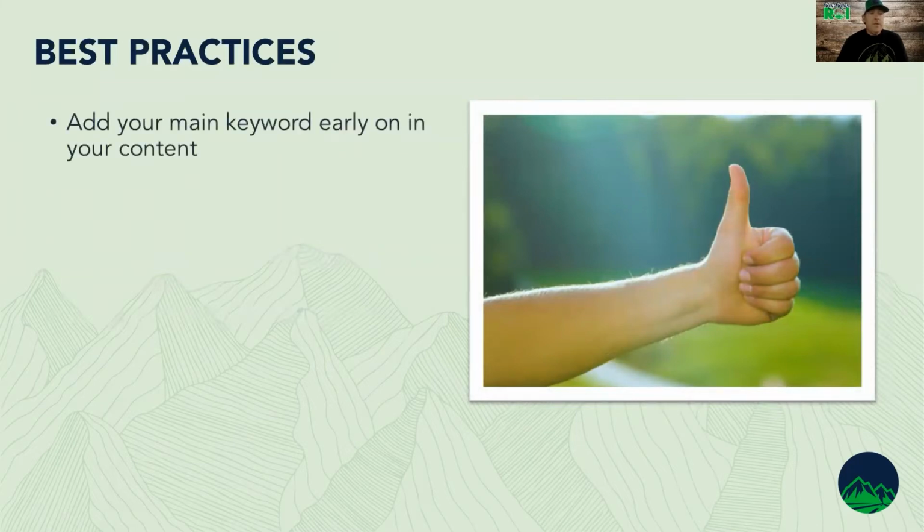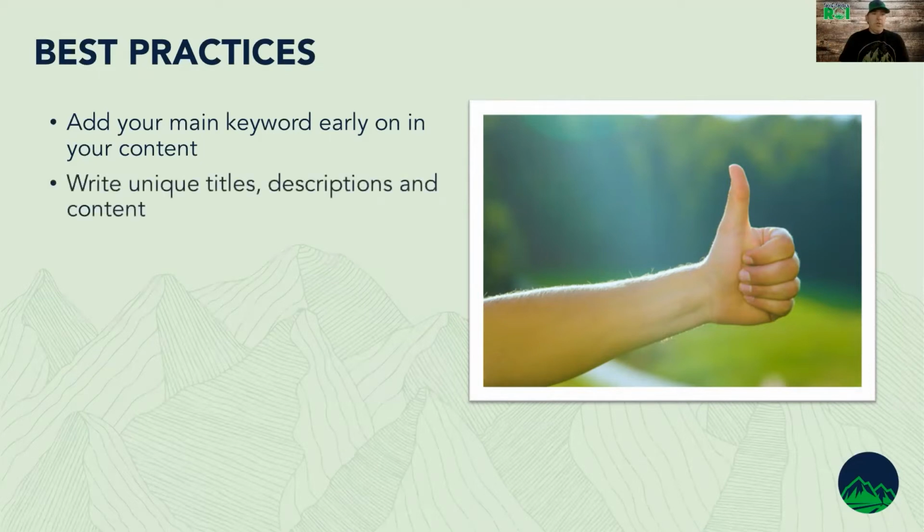So that was your don't do it best practices. Let's do these things. You want to add your main keyword early on in your content. So if there is something like RV park and Rocky Mountain National Park, something you're trying to be found for, you want to have content on your page that relates to that keyword search. So you're going to write unique titles, descriptions, and content. So this is stuff on your page that's linking to the ad that you've done.